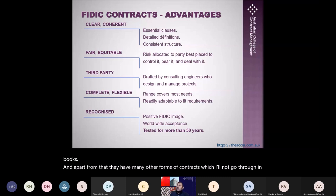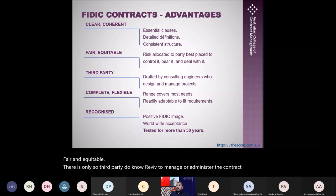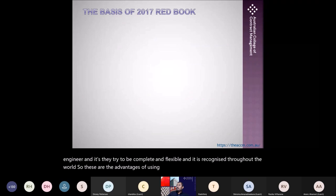The advantages of FIDIC contracts are that they are clear and coherent, fair and equitable. There is always a third party, like an engineer, to review and manage or administer the contract. They try to be complete and flexible, and they are recognized throughout the world. So these are the advantages of using FIDIC contracts.